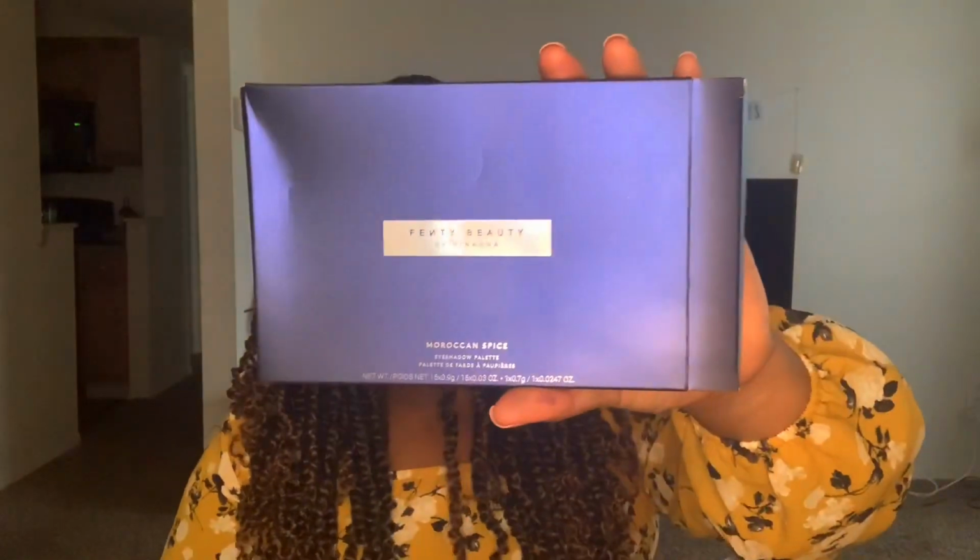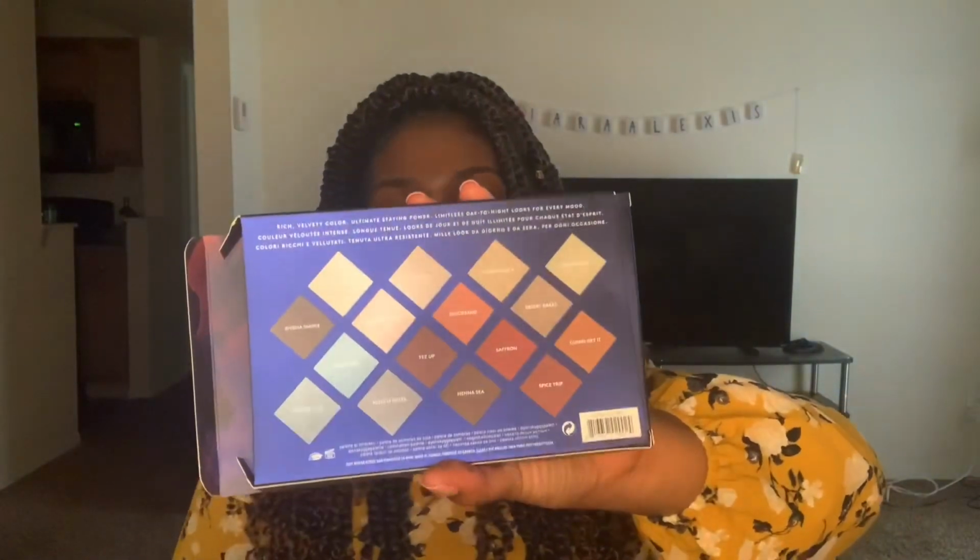So let's see, the palette was $29 and it has 16 colors in it. Oh, and it has matte, satin, pearl, metallic, and shimmer finishes. Oh, it's a lot more than what I thought. But yeah, there's the palette, and then this is the box it came in. I told you guys I had already opened it. It actually shows you the colors and the names of the colors in the back, which is pretty cool. I never really look at the color names because I don't care.